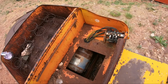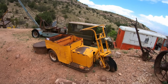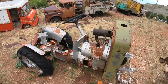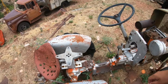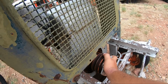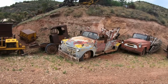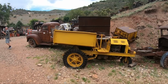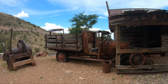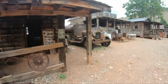Oh, it's electric. It wants to. Oh, look, the springs are upside down. Yeah, I've seen that before. It's weird.